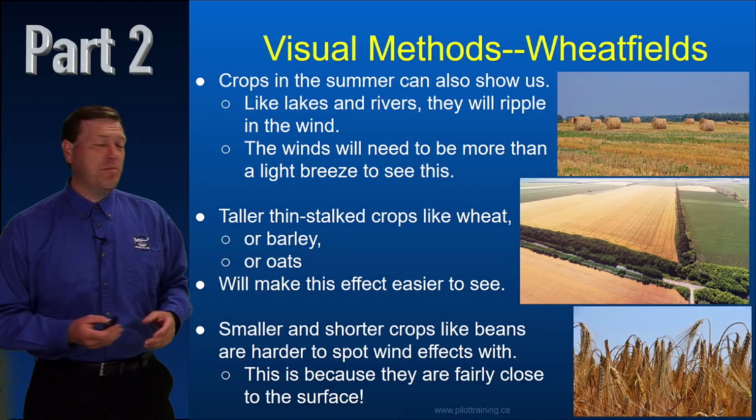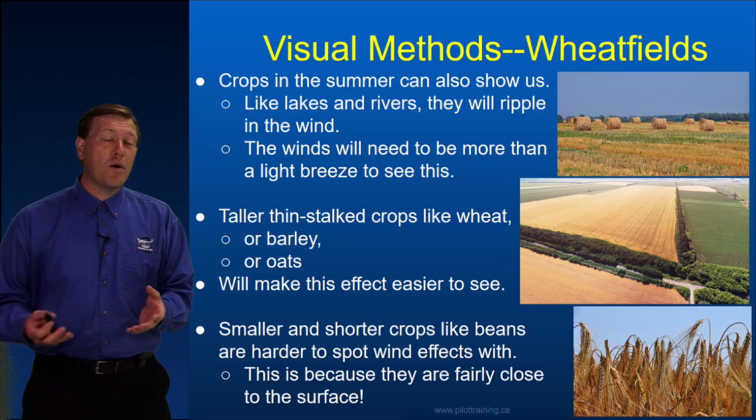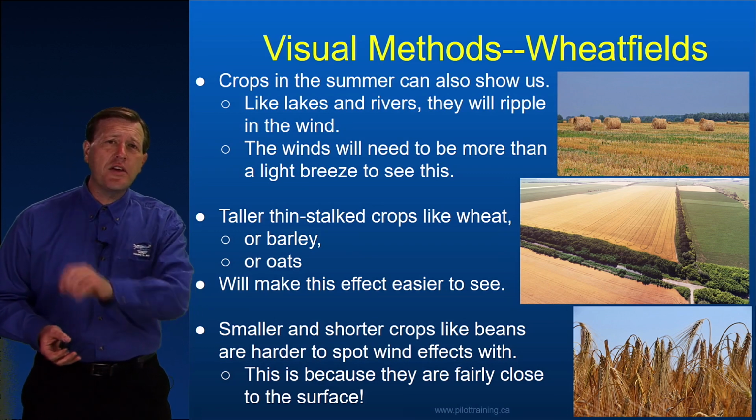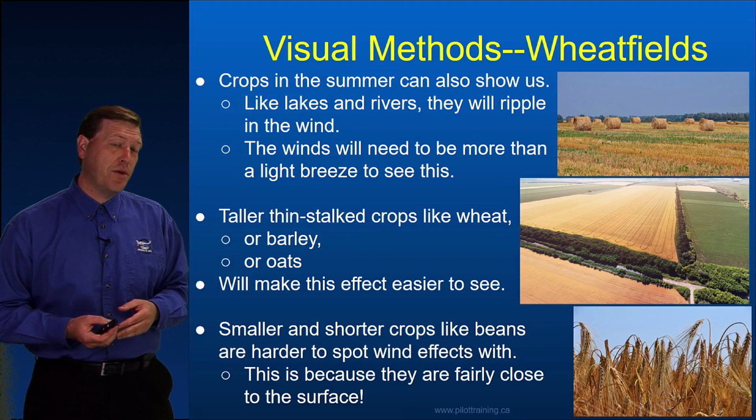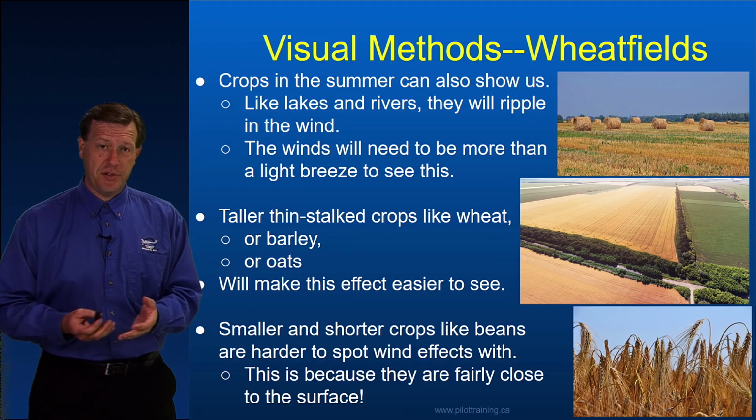All right, so part two, now that those winds have calmed down again, is some more visual methods, and then we'll take a look at how technology can help you determine where the winds are coming from as well. Other really good methods are things like crops.